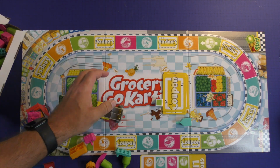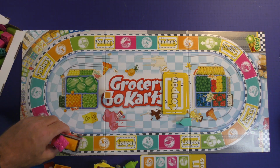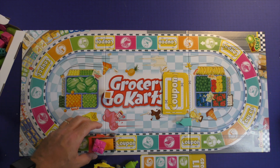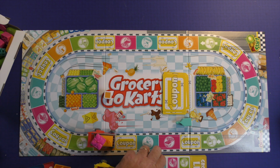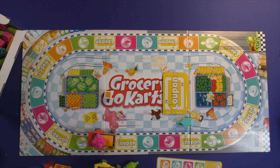It's really weird, the dexterity doesn't really play into it, but it's really just Candyland. You roll the dice, move to the next spot, and you add that color item to your list until your list is completely empty, everything is on there, and you just head to checkout and you win the game. That's how you play Grocery Go Karts.